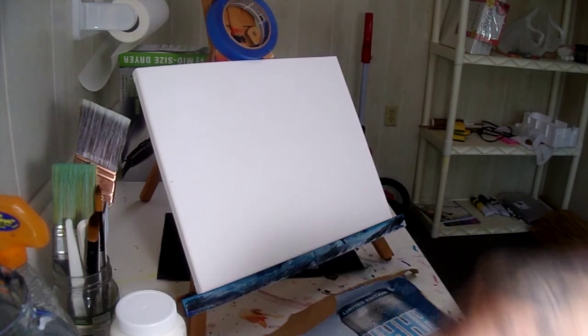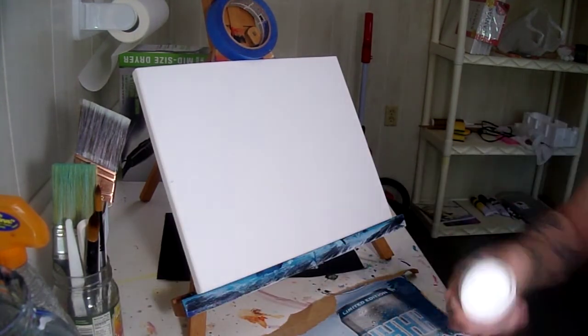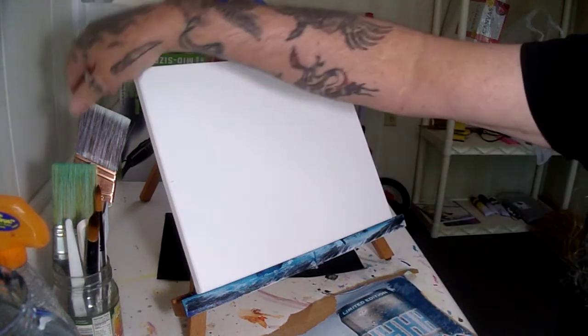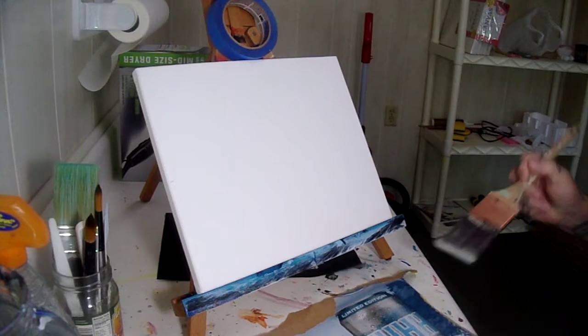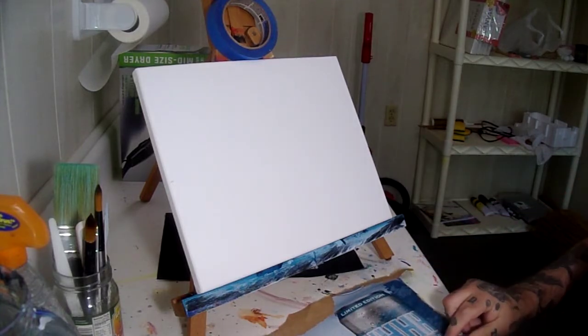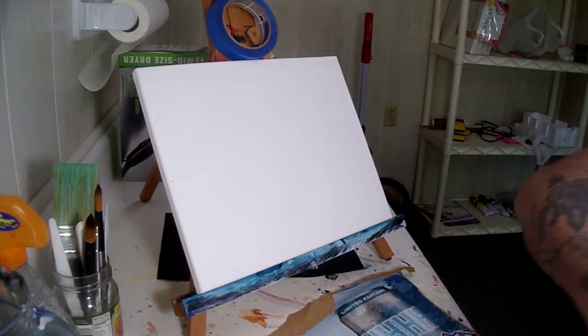So we'll get started up here. I'm going to take a little bit of this poster paint. Watch, there'll be a seal on it. No, there's not. Okay. I want this brush because I like this brush. And I cannot lie. You other brothers can't deny. Loop. Ew, it looks like a tag.